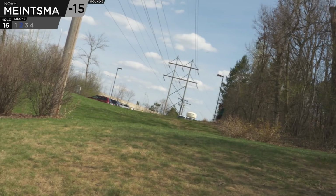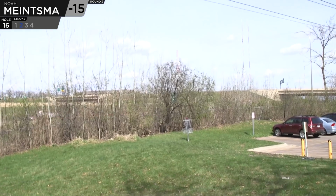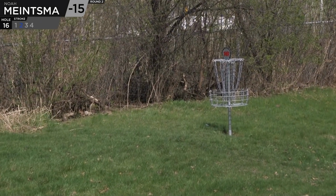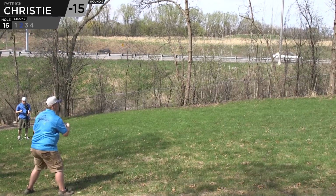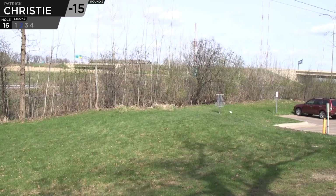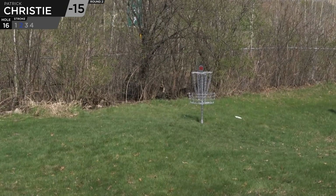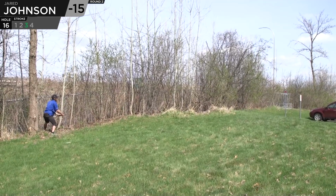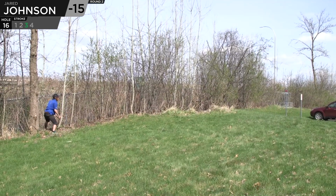And Noah with a similar upshot that Alex had, just a little bit closer. I don't know what game these guys are playing. If you're in those woods, it's so hard to save your birdie 3 on this. But these guys look like they're giving themselves an opportunity. Pat for the 2. I know Danny Polk did 2 this one. Maybe one other 2, but it's pretty rare.